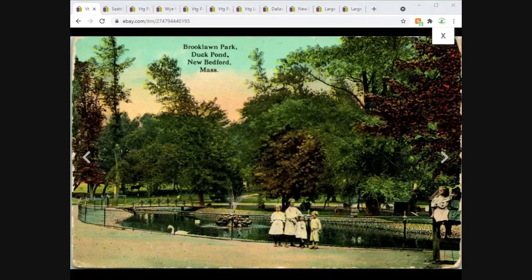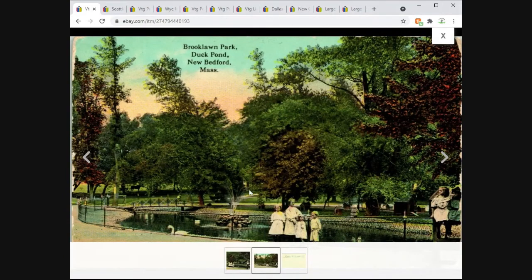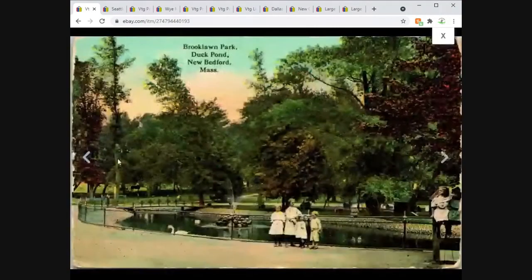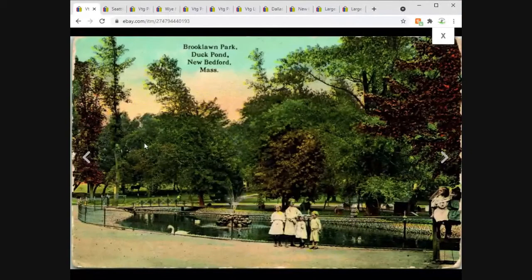We've got New Bedford, Mass. Duck Pond. Very common subject matter. Older card, unposted. I've heard a lot of YouTubers talk about how it doesn't matter if it's posted or unposted. I do and I don't agree with that.